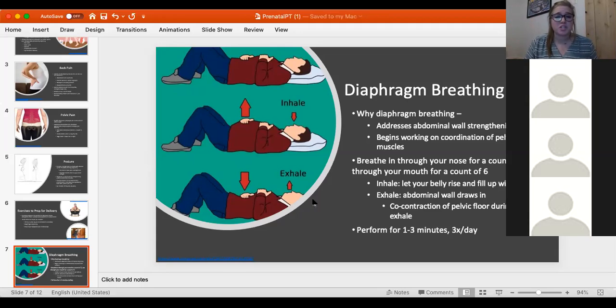It's easiest to appreciate that you're doing it correctly when you're on your back, like the person in that picture. On your back, knees bent, make sure the motion is coming from your belly and not from your chest.